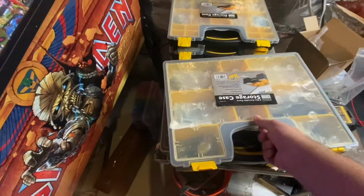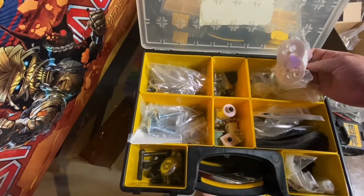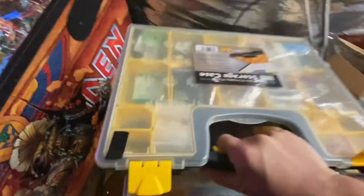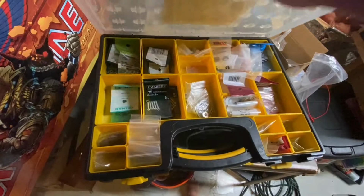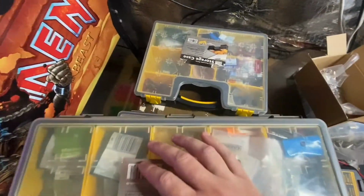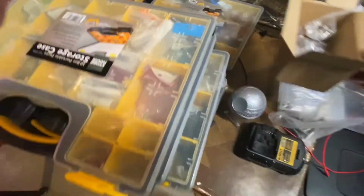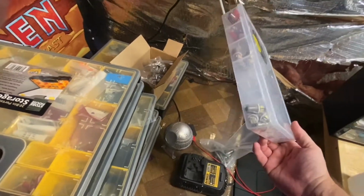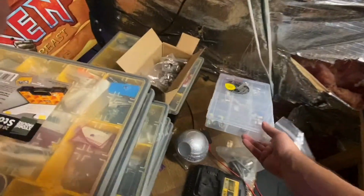Random game bits, coils, flipper bushings, pop bumper rings, bases. More game parts, my actual new hardware for screws and all. Again, you're always just trying to organize the stuff to help you find stuff, because I swear half of a project is spending time looking for parts. More hardware there. Break out some LEDs. Again, LEDs are running over everything, so I gotta have other cases just for LEDs. Again, just buy really cheap. You can see the sticker here, $2 from like Michael's. I mean, no need to go crazy.